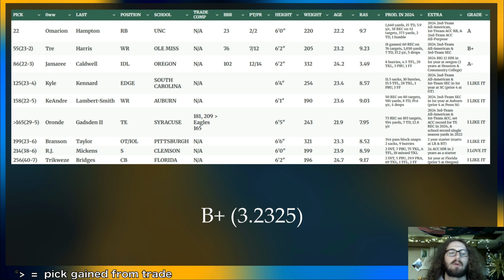Their next pick, they go Keandre Lambert-Smith, a wide receiver out of Auburn, with the 158th pick, the 22nd pick of the 5th round. Again, an I-like-it pick. It is a double up at receiver, but like we mentioned earlier, they don't have a ton of names in that room that are for sure locks. Keandre Lambert-Smith upgrades the deep threat ability of this room immediately. I really like that for them.